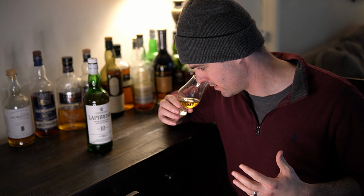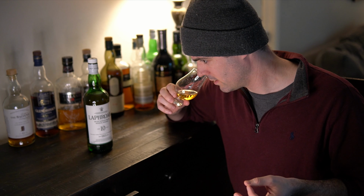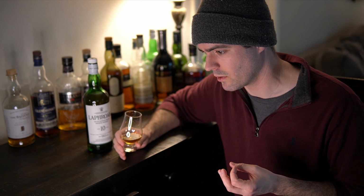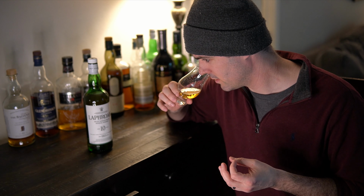So right on the nose, as you can probably tell, I'm doing this right after the Bowmore tasting. I'm wearing the same stuff, same lighting and everything, and it's very different. This, I don't pick up fruit, I pick up, oh man, it's hard to say exactly. It's definitely artificial, almost a chemical smell, a bit of that iodine sort of medicinal smell with grass.